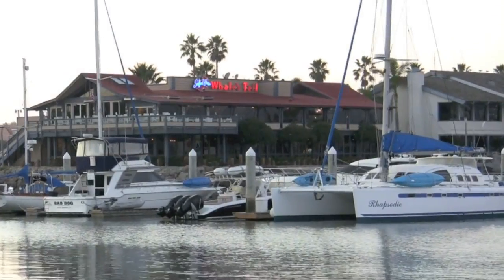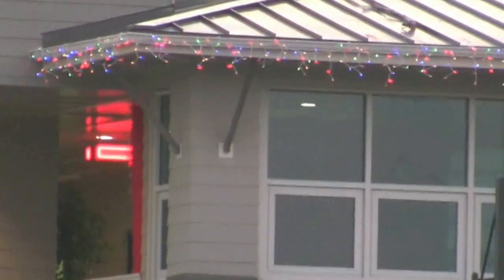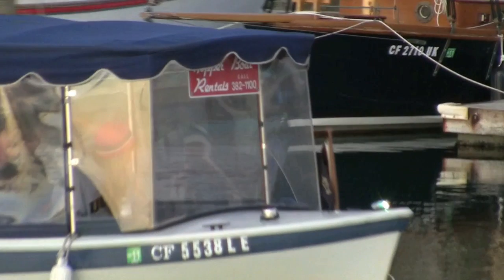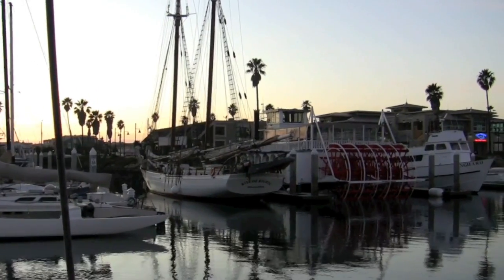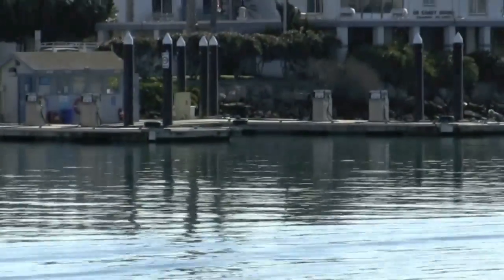Sights to see, place to eat: Whale's Tail. And my favorite, Macaque, which is a Brazilian restaurant on the top of that building. Biggest hazard, electric boats, particularly the rental boats. They don't know, they don't care. We have a tall ship and we have a paddle wheeler to add the excitement on a lot of commercial boats.